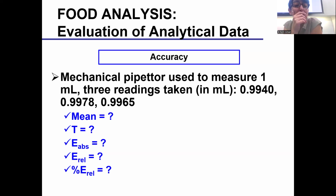Okay, so calculate mean. What is the true value in this case? 1, exactly. If it's calibrated, you should be dispensing 1 ml.